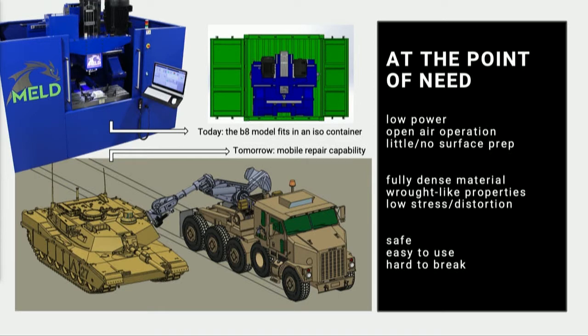We're not at NASA. We don't need PhDs to run the machine. It's very safe. It's very easy to use. So far, it's very hard to break. It's low power. It can be run off the generators with a mobile machining center. It's open air, so you're not bringing gases. It can use solid metal, so you're not bringing explosive powdered metal. It needs little to no surface preparation. It's very easy to implement at the point of need, put assets back in the field.